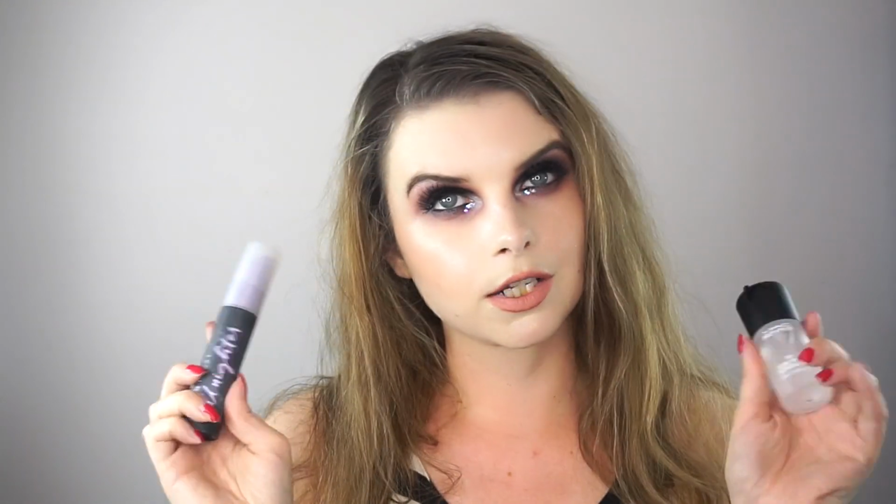I love it. And then I picked up two setting sprays, Fix Plus from MAC and the Urban Decay All Nighter. This is one I talked about repurchasing before because I had used the full sizes, but I hadn't gotten it since they changed the packaging, and I wasn't sure if they changed the formula. So this is still amazing. I really love this. So when this mini one is gone, I will be purchasing the full size of the All Nighter. This is definitely my holy grail setting spray because it just locks everything in place.